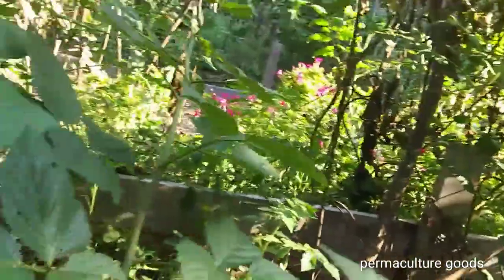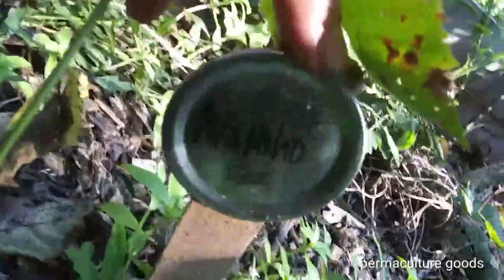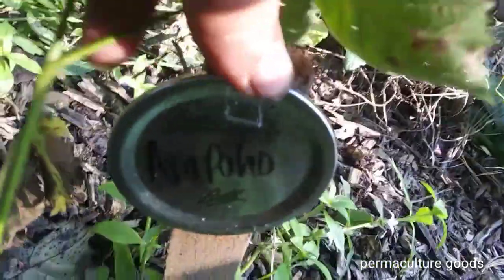Blackberry plants like, let me show you. Arapaho. No, I'm not sure if I pronounced that right. There it is.